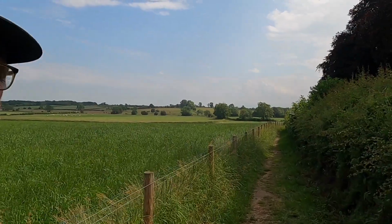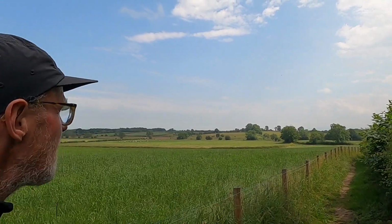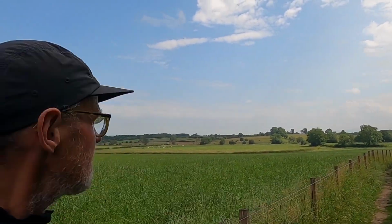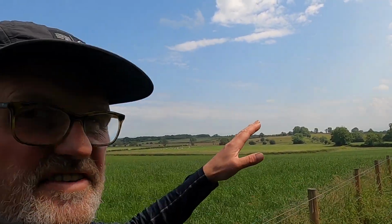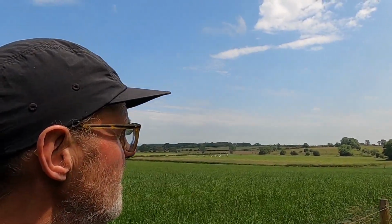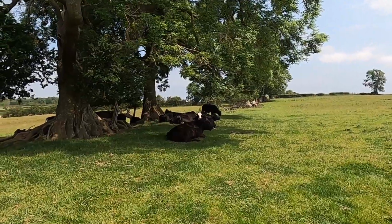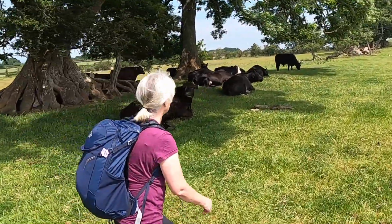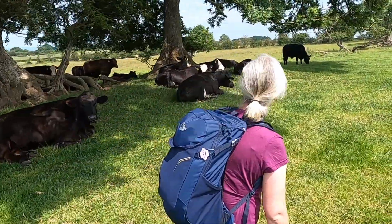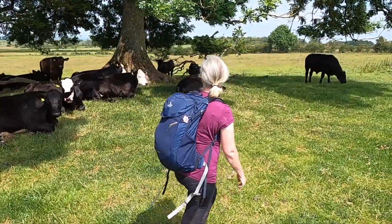So as you leave the village of Brough by Sands, you leave the estuary behind, the flat Brough Marsh and the estuary, and for the first time the landscape begins to undulate. It's very hot for them, isn't it?